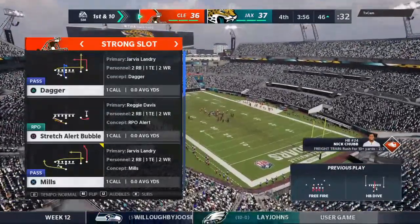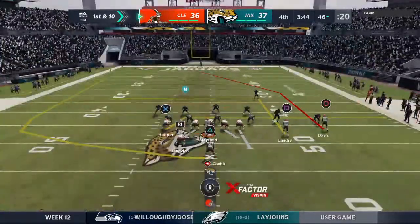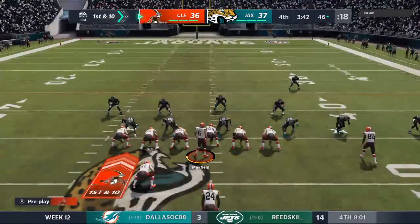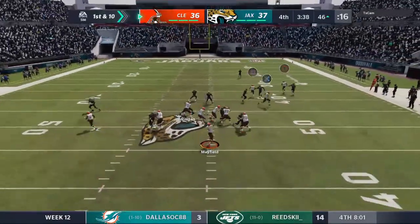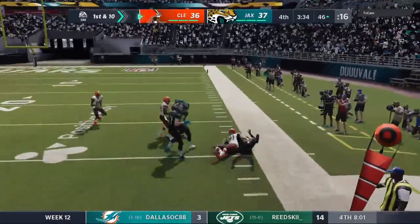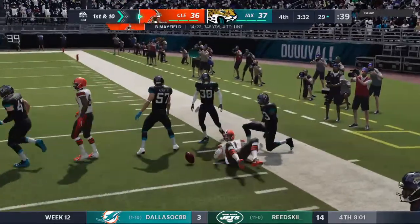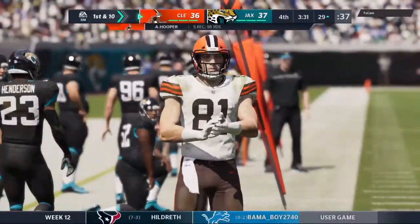2nd and 2 is prime time for a little bit of a gamble, isn't it? Open up the playbook, go play action, toss that bad boy deep. But in this situation, go ahead and give it to your back. Let him pick up a first down. Keep the sticks moving. Mayfield throwing complete there to Hooper. And he's taken down inside the 30. A good play there as the Browns strike for 16 and a first down.